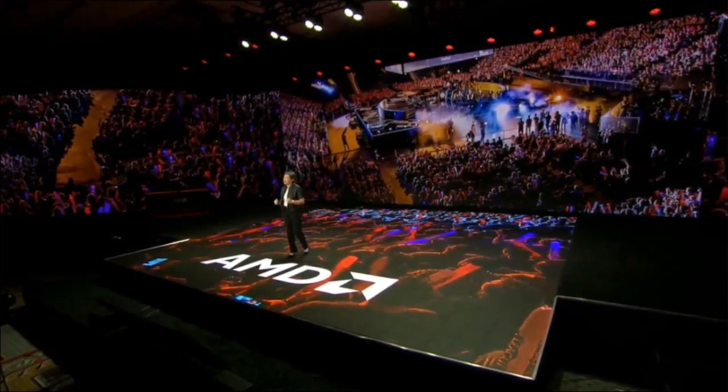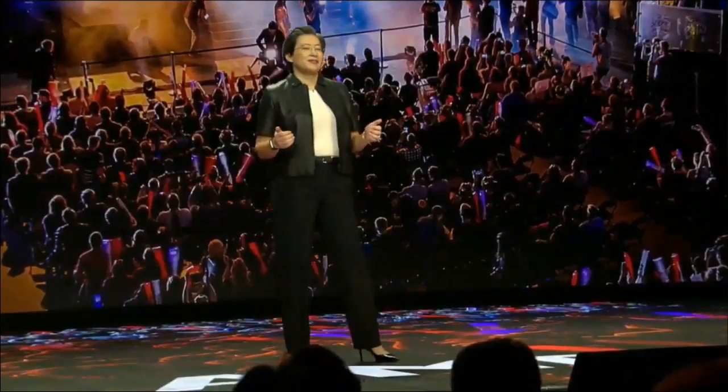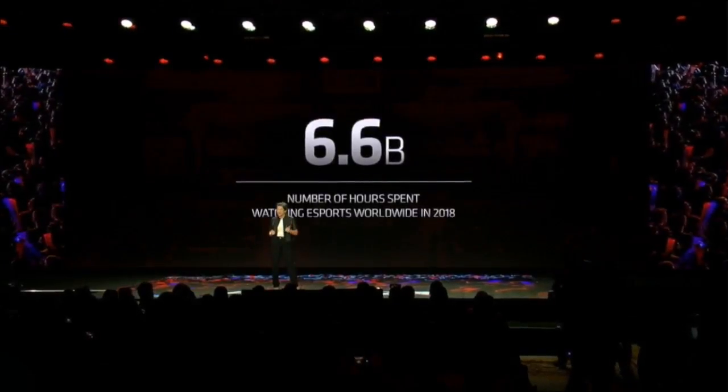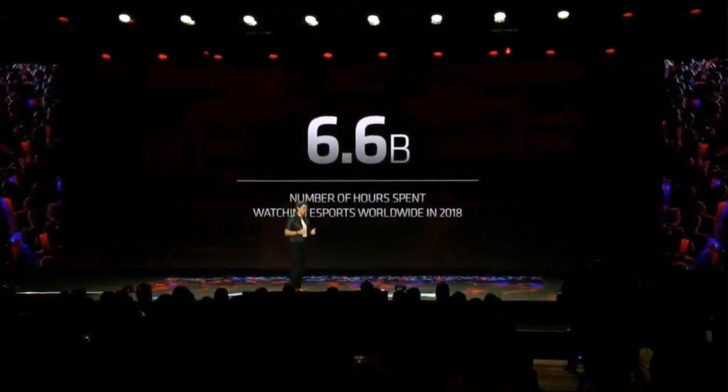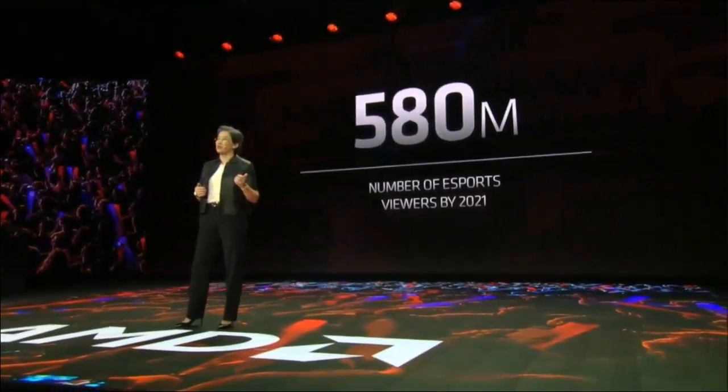Okay, so look, we talked earlier about how gaming is increasingly social. And esports has become one of the fastest growing spectator sports in recent years. And the popularity is really only increasing. 6.6 billion hours were spent watching esports in 2018. 6.6 billion. That's mind-boggling. And if you look at the number of esports viewers that are expected, we expect that to be almost 600 million by 2021.